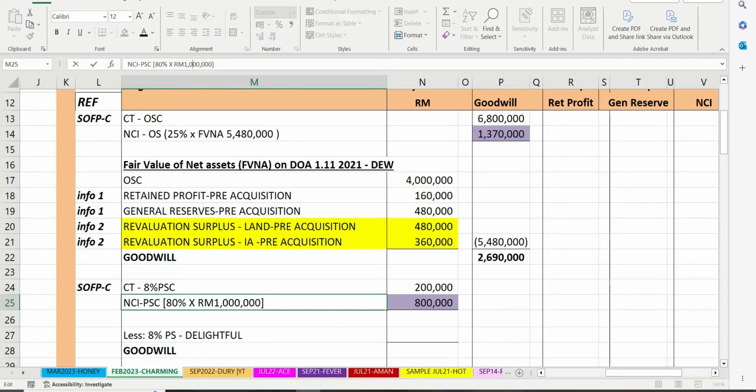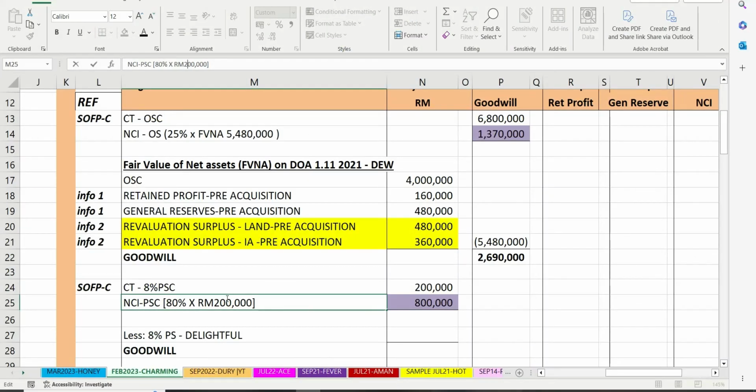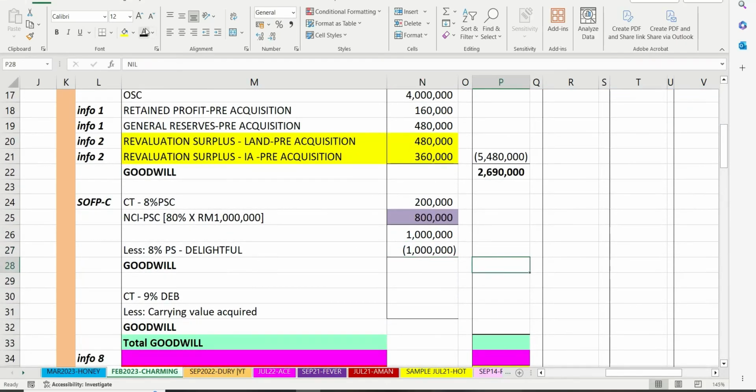Let me just check, the carrying amount of the preference shares was 1 million. The preference shares consideration transfer was 200,000, so we have 800,000. Therefore, you will have 1 million. That will be deducted with the preference shares in the subsidiary, which was 1 million as well. And therefore, you have no goodwill. So there is no goodwill, nil, for the acquisition of preference shares.